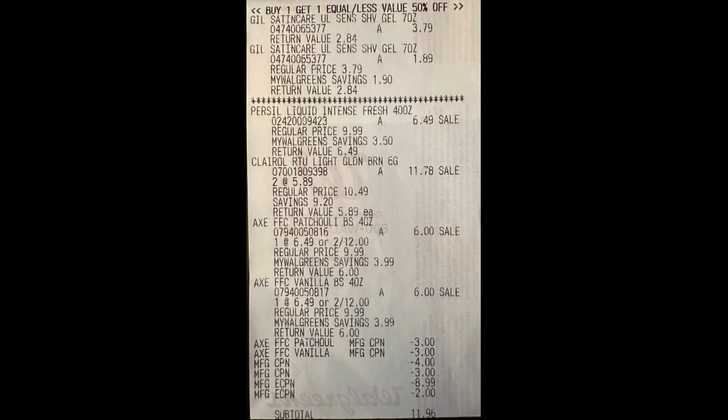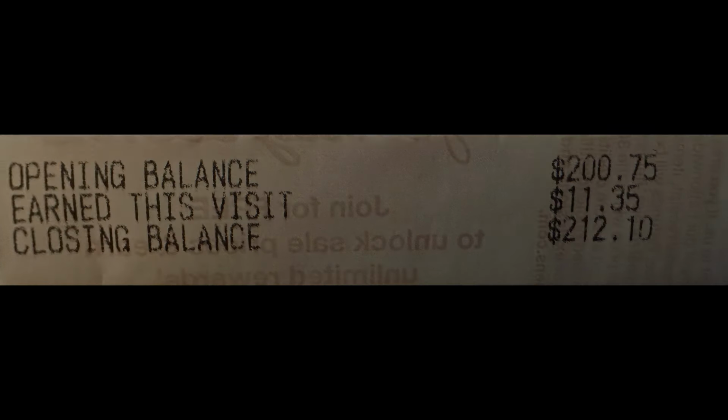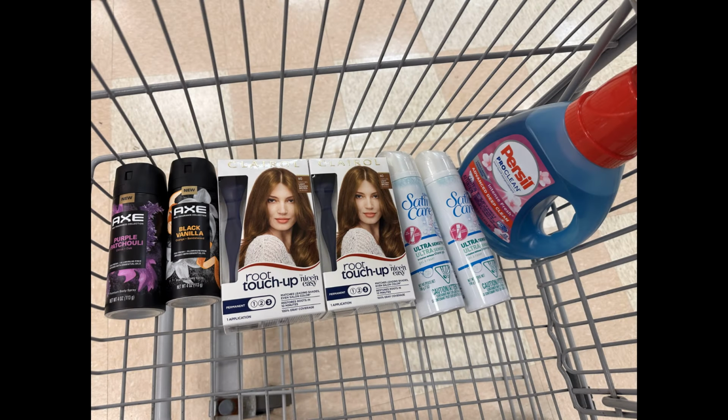They printed right away. And then I got back a total of $11.35 in Walgreens cash, and that was $7 for my digital spend booster, $4 for buying the 2 Clairol, and then the rest was just everyday Walgreens cash. So in the end, for all of these items, I ended up paying just $1.61. And there were 7 items, so that means I paid just 23 cents an item.